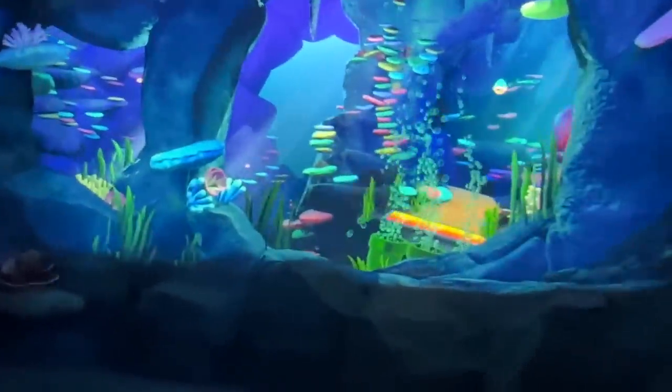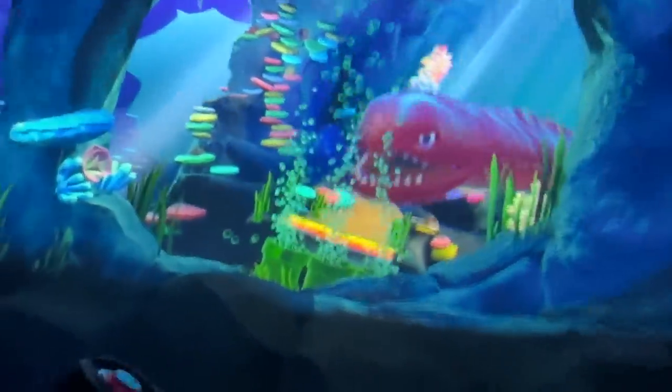Yeah. It is pretty slow moving. It's not like a thrill ride, it's a game. But even at the speed you are going, there's so much happening around you that it's hard to pay attention to any one thing. Really cool. The temperature changed in certain rooms. It felt like you were going through a waterfall at one point, and then it was windy, and you spun around, and it got warm.